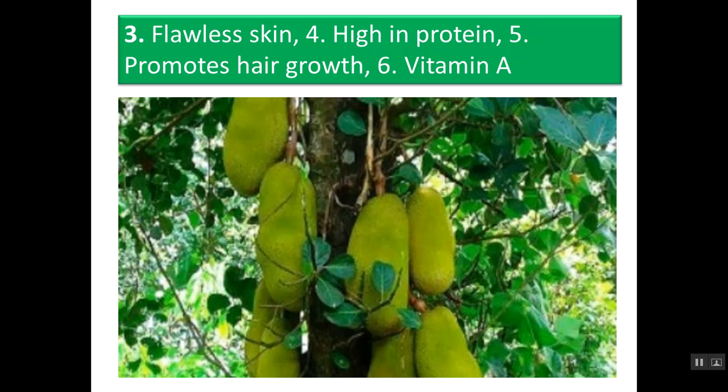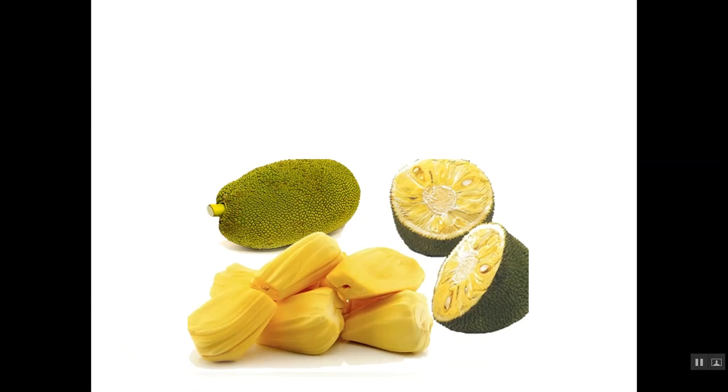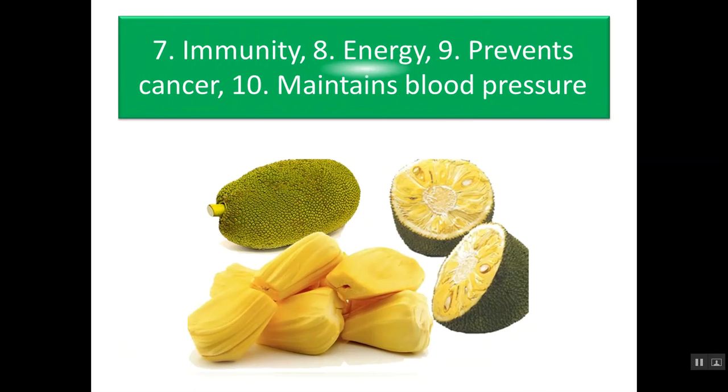Number 5. Promotes hair growth. Jackfruit seeds can aid in healthy blood circulation that is vital for good hair growth. Number 6. Vitamin A. Jackfruit seeds contain vitamin A that is an essential vitamin for healthy hair and to prevent dryness and brittle hair.